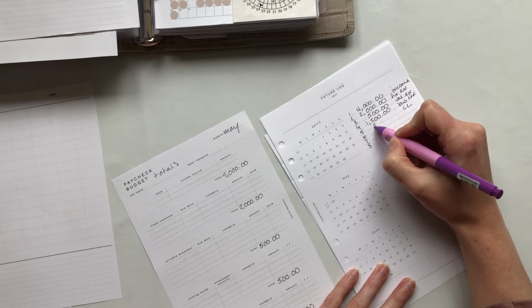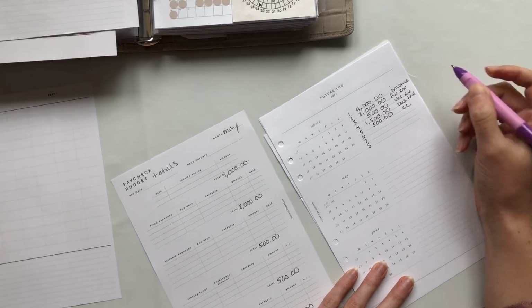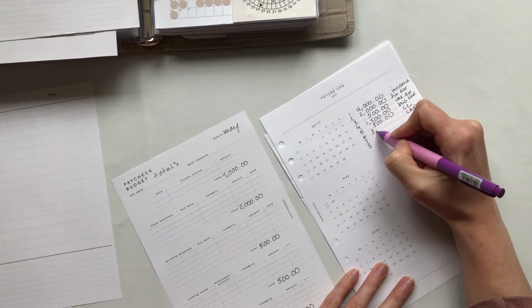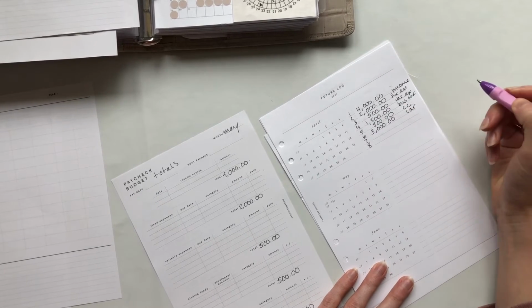Let's say it was $500. And we have a car, so we're paying off a car balance. Let's say we have $3,000 left after our payments this month.